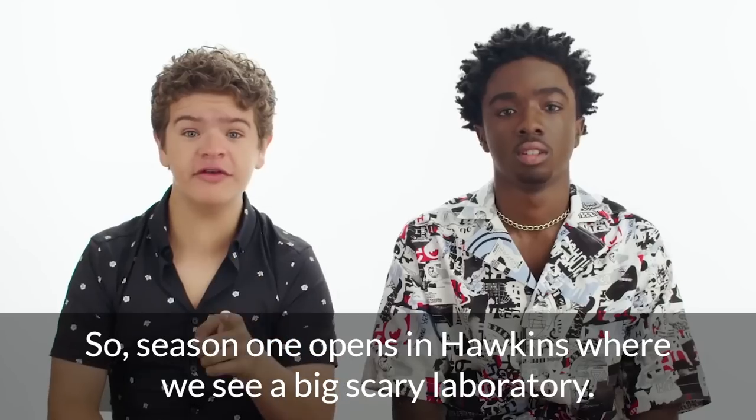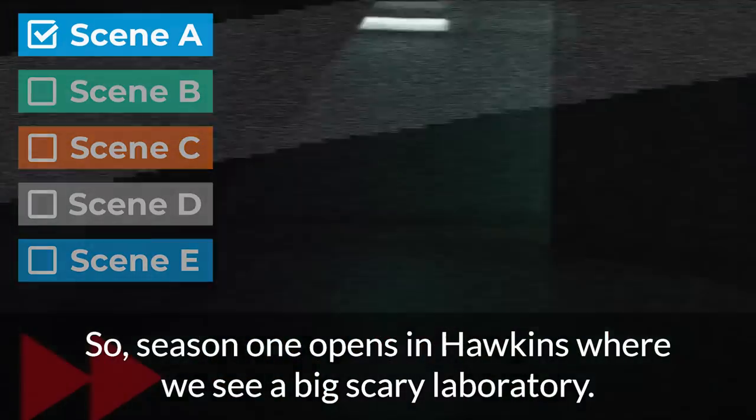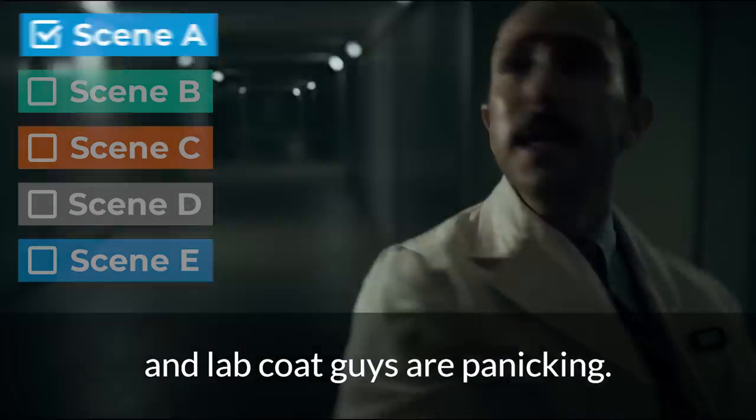So season 1 opens in Hawkins, where we see a big scary laboratory. Something is clearly going wrong because alarms are going off and lab coat guys are panicking.